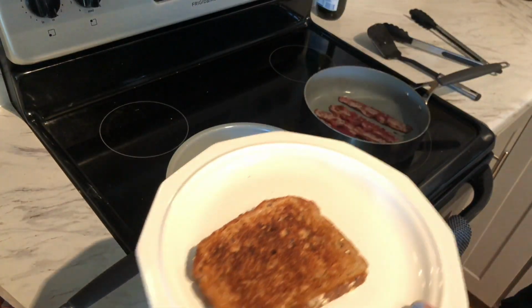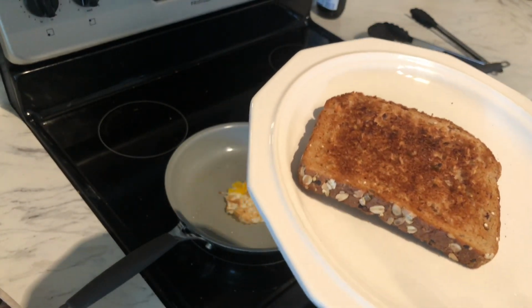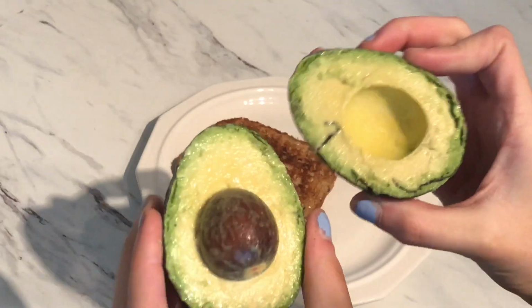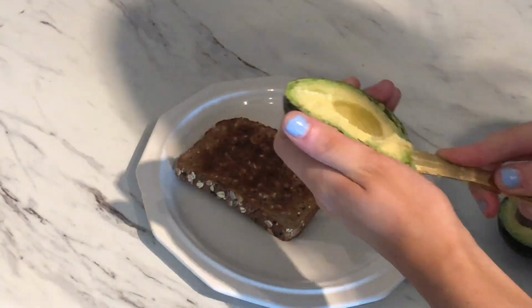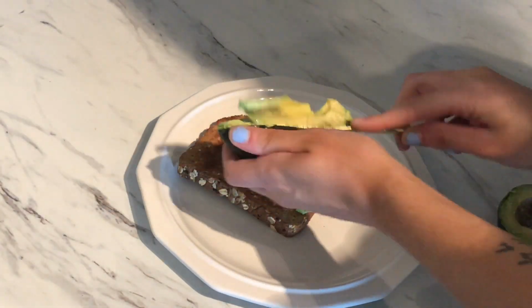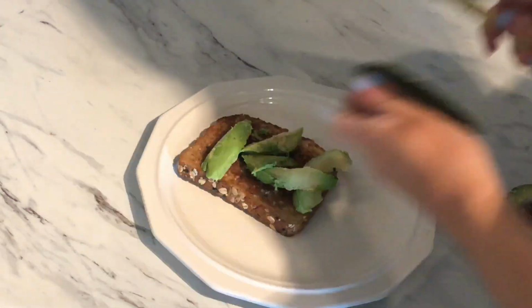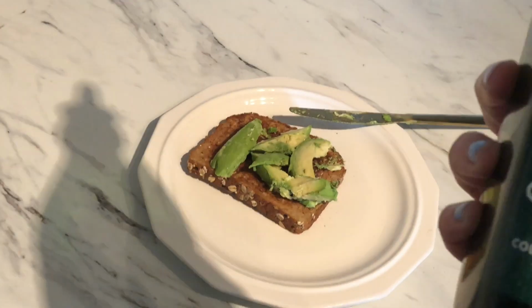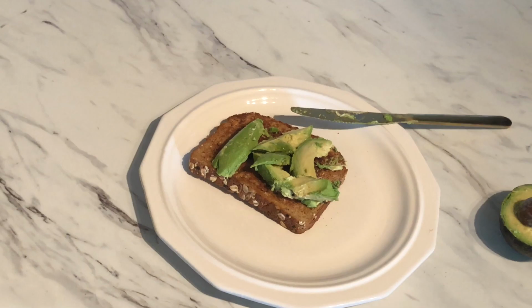Okay, toast is done. So I'm gonna go ahead and add some avocado to it while this finishes up. So I'm just gonna use this half of the avocado. And then I'm just gonna add a little olive oil just to make it more blendable.